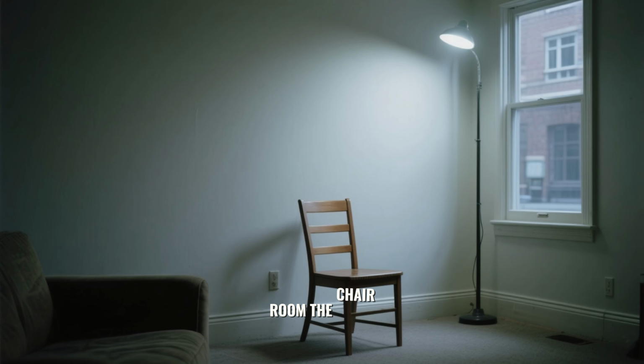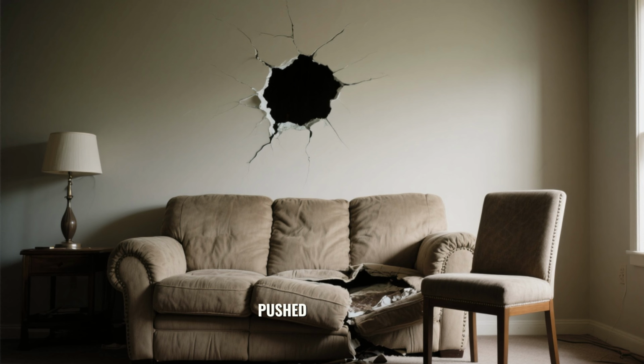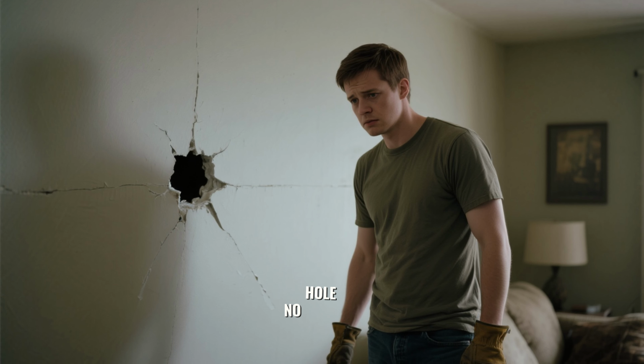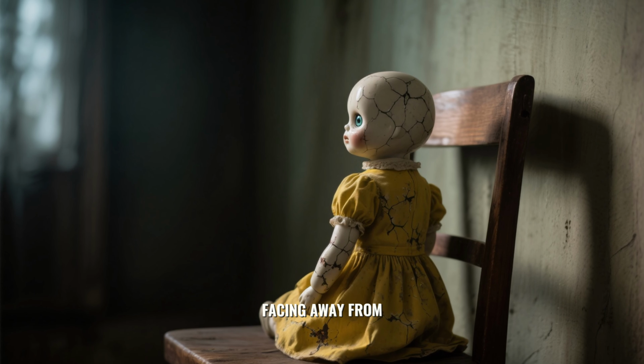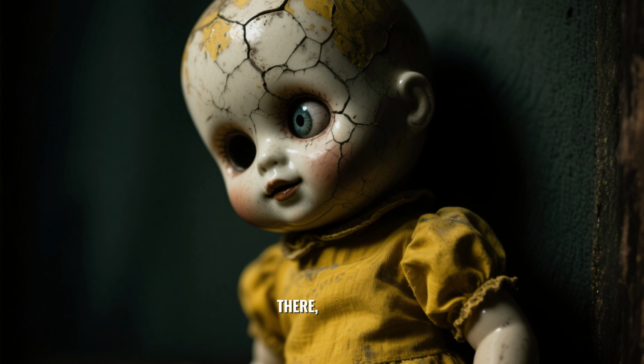Every step felt wrong. The living room was dark except for the streetlight bleeding through the curtains, and in the center of the room, the chair, the same wooden chair, facing the wall. My couch was pushed slightly to the side. The drywall I had cut into was intact. No hole, no patchwork, just a smooth, unbroken wall. The doll was sitting on the chair, facing away from me. I couldn't breathe. I didn't approach it. I just stood there, frozen.